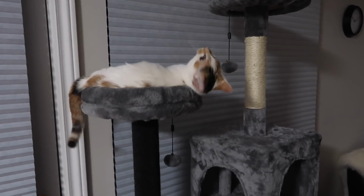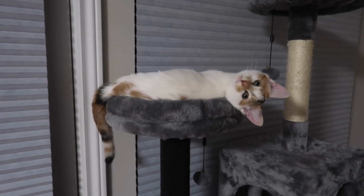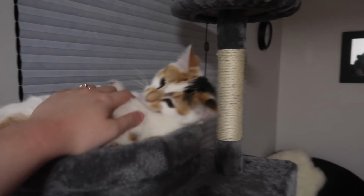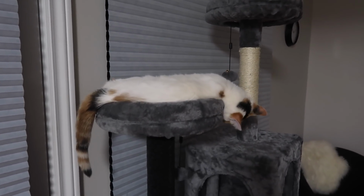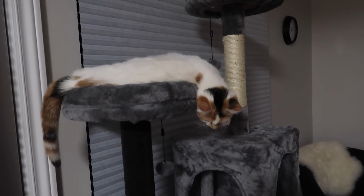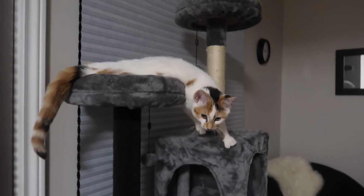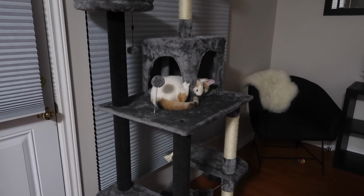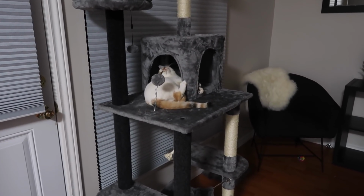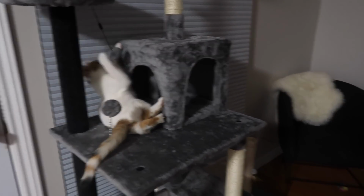What are you doing? You comfy? You having fun up there? She's so cute. I don't even know what I'm trying to show you. She's just so cute. Missy. So cute. What are you doing? You getting comfy? Yeah. Is that fun? Okay, so there we go.